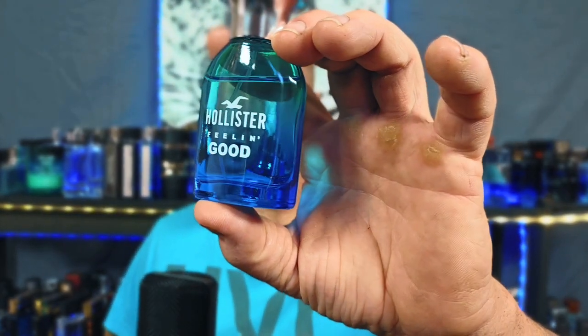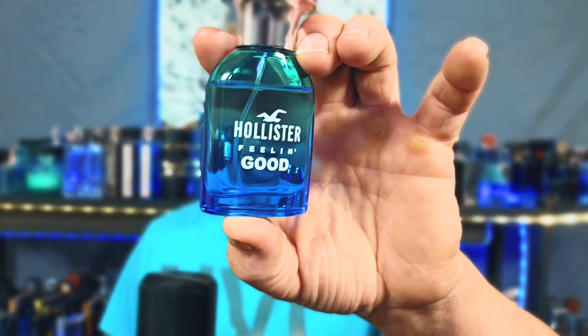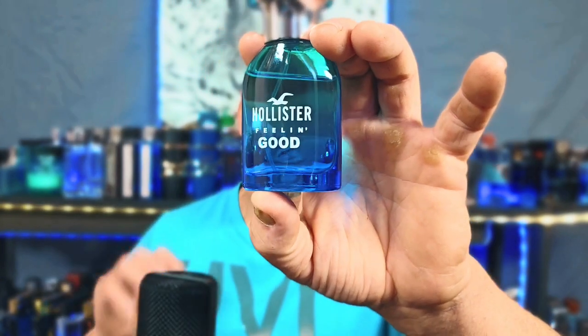So this is going to open up with an invigorating lemon and a mild sweetness from that green apple. A decent dose of that rich vanilla, a little bit of herbaceous spice from the clary sage, and a soft dose of that warm cedar wood. That's what you're gonna get right up top.